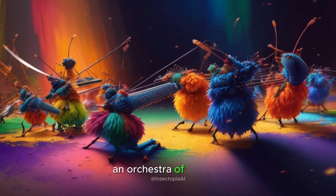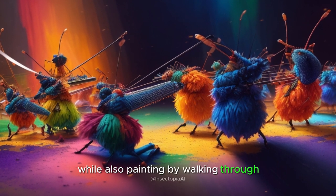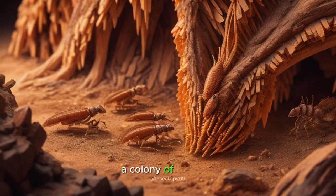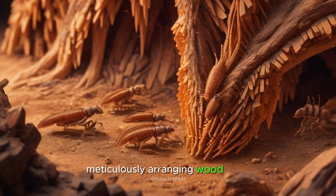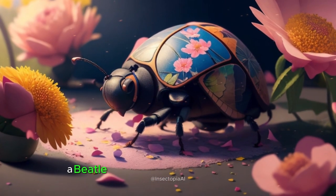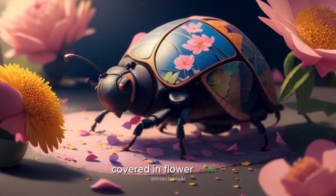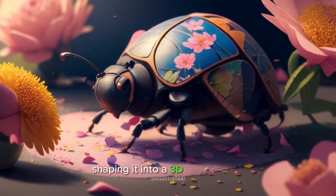An orchestra of crickets creating music, while also painting by walking through colored pigments. A colony of termites meticulously arranging wood chips to form an intricate relief sculpture. A beetle artist carefully rolling a ball of clay covered in flower petals, shaping it into a 3D masterpiece.